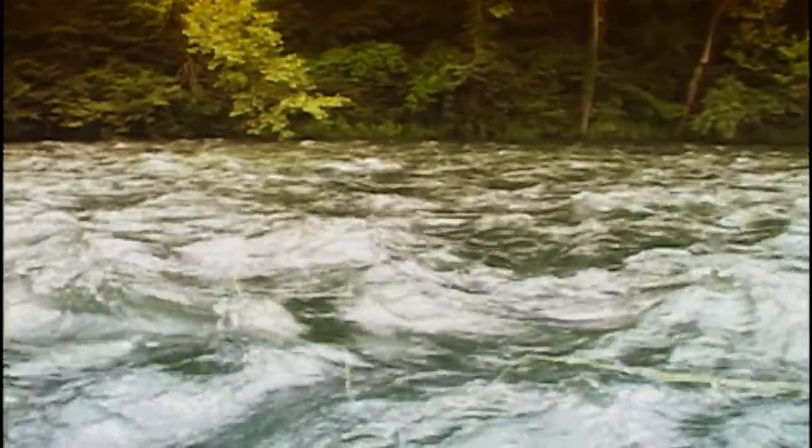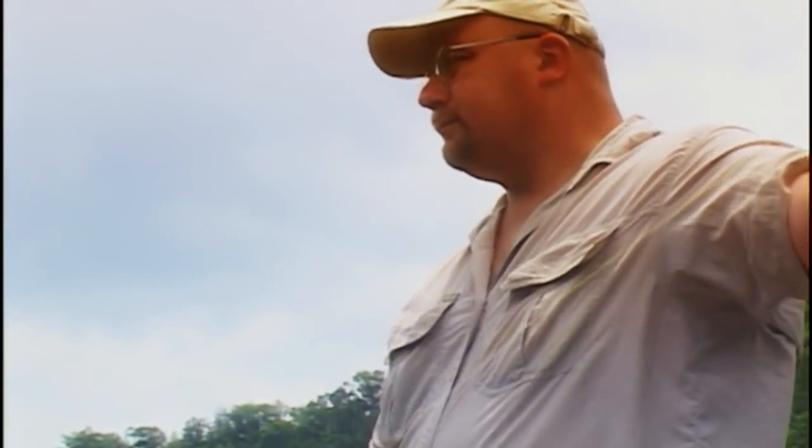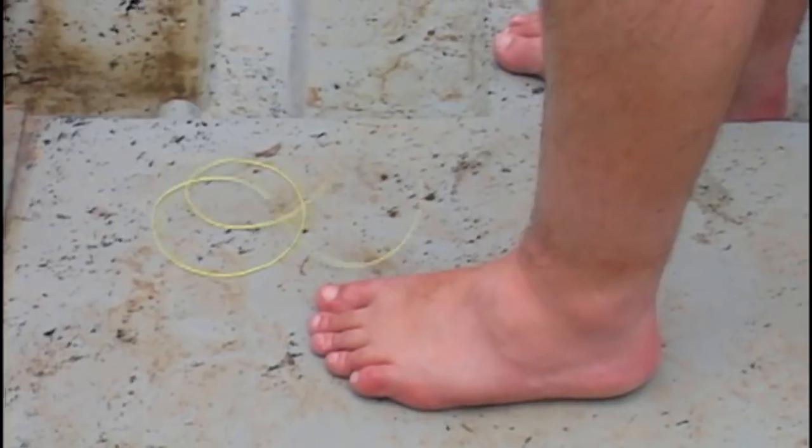With the water moving at 12 miles per hour, it's important to make each cast count as your window of opportunity is short. By going barefoot in the boat, this allows you to feel the line if you happen to step on it, thus reducing the chance of losing that fish of a lifetime.